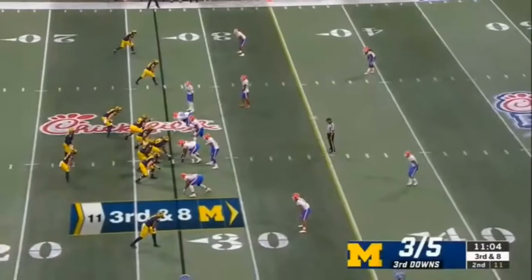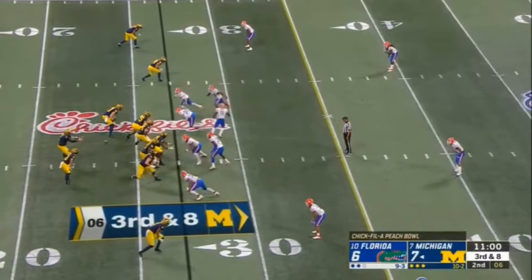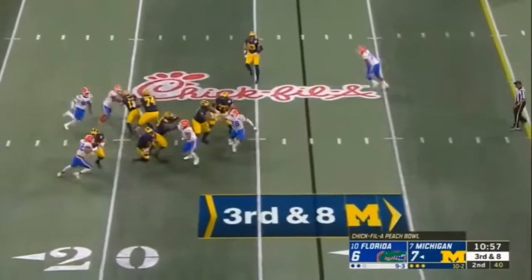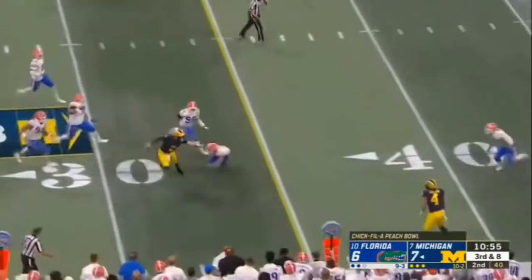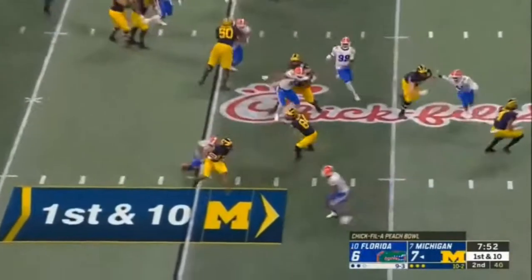Zone coverage. I will say I do like the versatility in coverage, though. Nice tackle again. So his tackling does seem to be a lot better than Bryce Hall's.